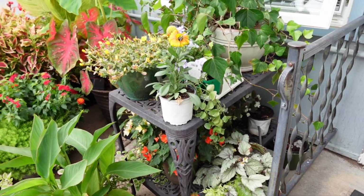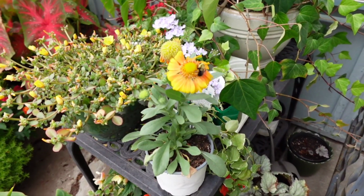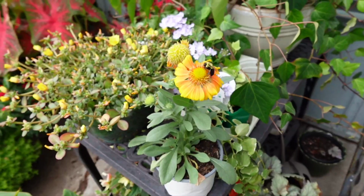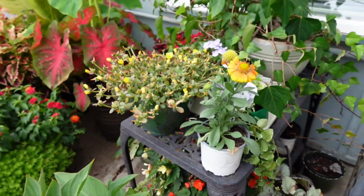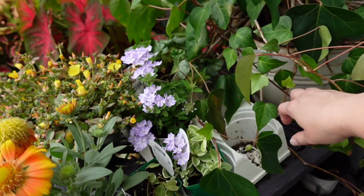You can see a bumblebee enjoying this Gaillardia that I started from seed. That one is, I think, Arizona apricot. I'll be planting that in the landscape. That is hardy here. Got some clearance plants that I'm going to try to overwinter as well.